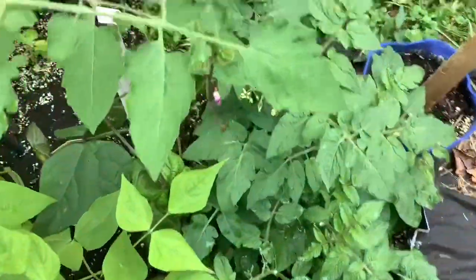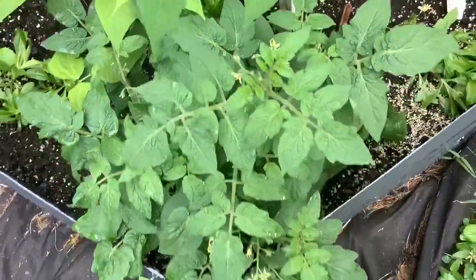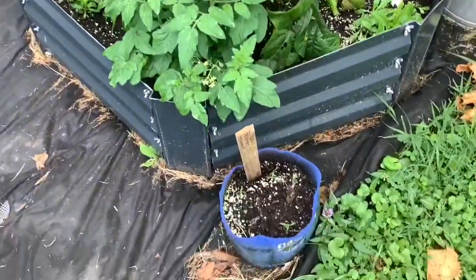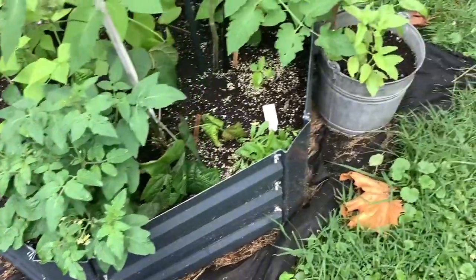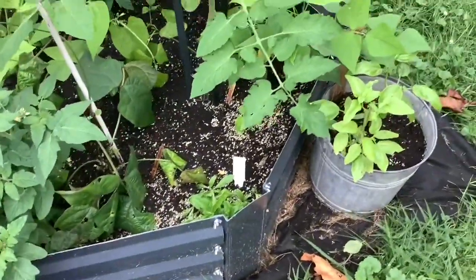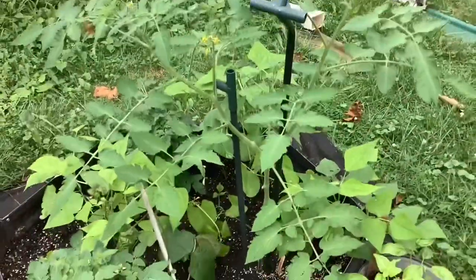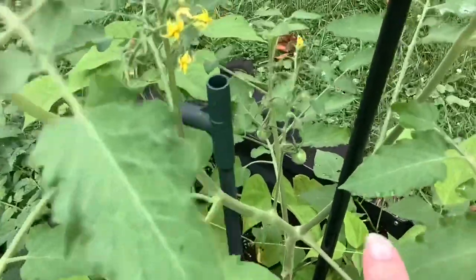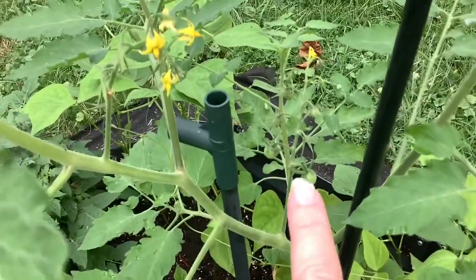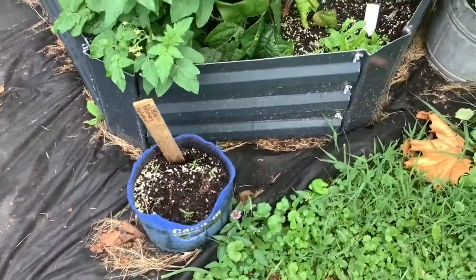This one has a bunch of flowers, so those are the ones that will grow no more than like 2 feet tall. And then I have a Sun Gold tomato plant over here because I had an extra plant I had to put somewhere, so I put it in here, and you can see the tomatoes in there. Lots of flowers. My rosemary I'm giving up on.